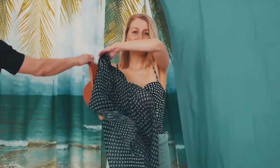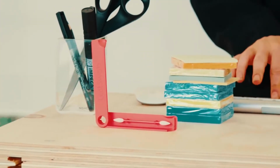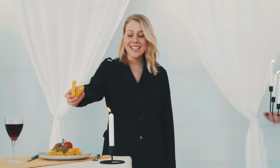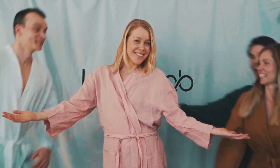LastSwab comes with a carry case, so you can take it on vacation. You can also use it at work. Or you could bring it on a date. And it comes in different colors, so you know which one is yours and which one is theirs.